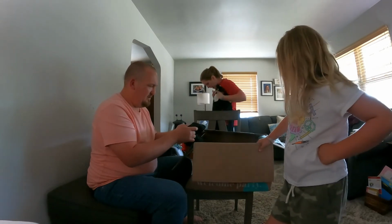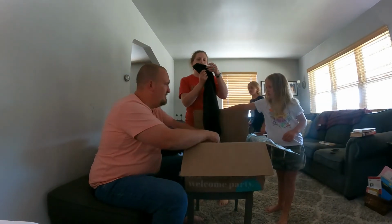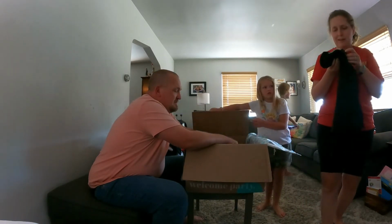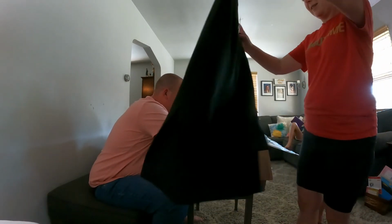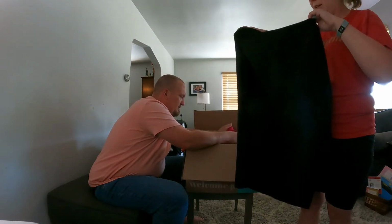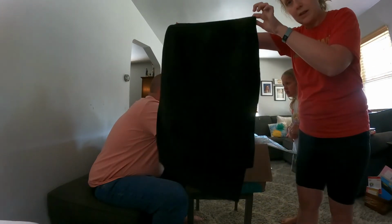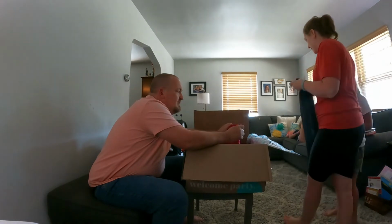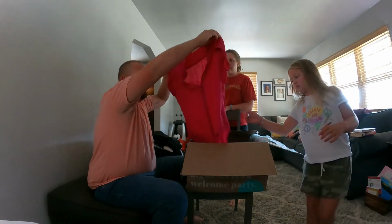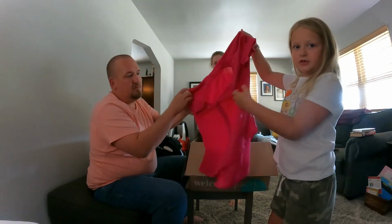Then we have, I'm gonna let you do this one because I can't pronounce it. I wanted to say Sosa at first, but ASOS. Another pencil skirt. This one's shorter in the front than it is in the back. Size 8 in the United States. And then the final thing in this box is a Violet and Claire small shirt. It's cute. There's little buttons.